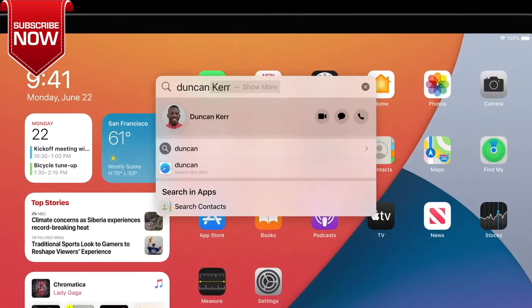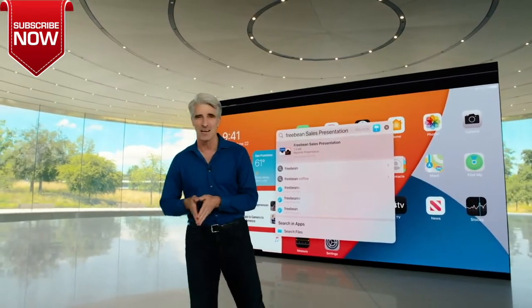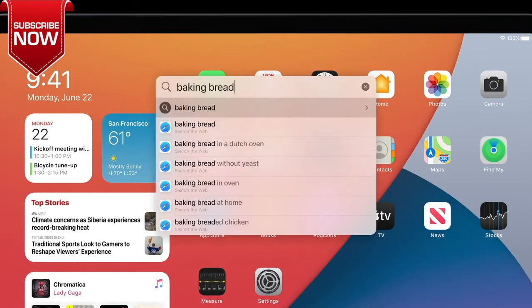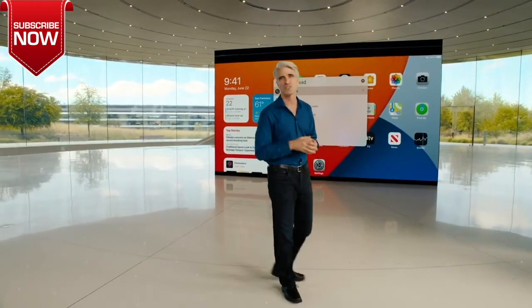It's also great for finding contacts to message or call, or documents. You can even search directly into apps like Keynote, Messages, Mail, or Files, or look up information about people or places. And it's also a great place to start all of your web searches as well. As soon as you start typing, you get relevant suggestions to complete your search, and you can get to your web search results with just a tap.